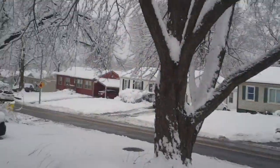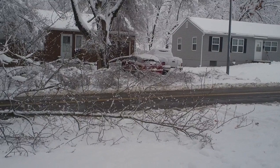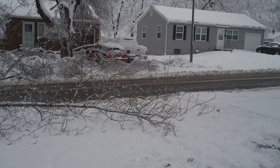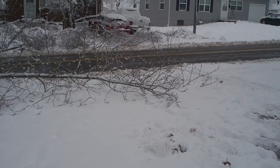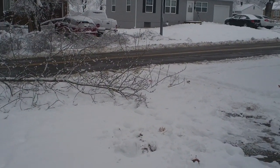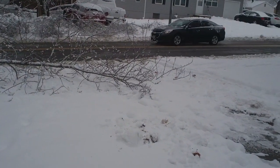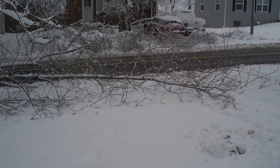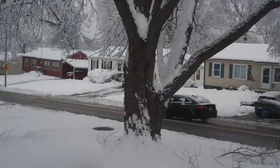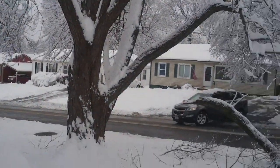So basically, I don't want to have to do anything to that limb, except maybe cut a little bit of it off, like I said. We won't deal with that until later this afternoon, if I don't hear anything from the landlord or nobody comes over here, because I'll have to be able to get out of the yard. So, anyway, that's kind of where we're at, at least the road.